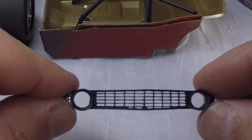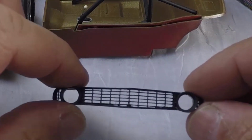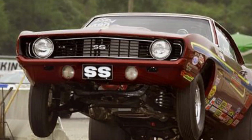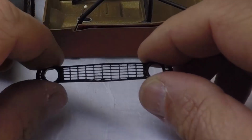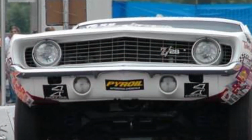Now here's something pretty cool. If you're familiar with this kit, can you see that? Look at that. You can see right through the grill. Just something I like to do for a little added realism. I wanted to put in a really cool looking radiator and whatnot. And it just looks better, I think. I don't know if I'm going to keep this black or go with the argent color. I might do that. I think that was the plan.